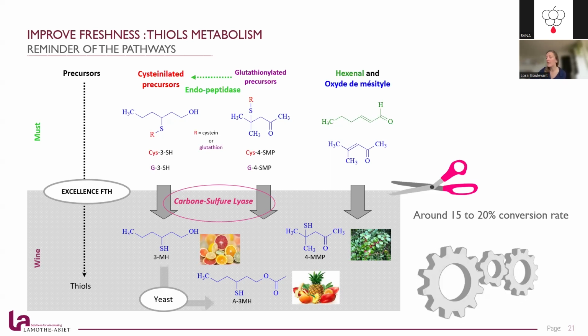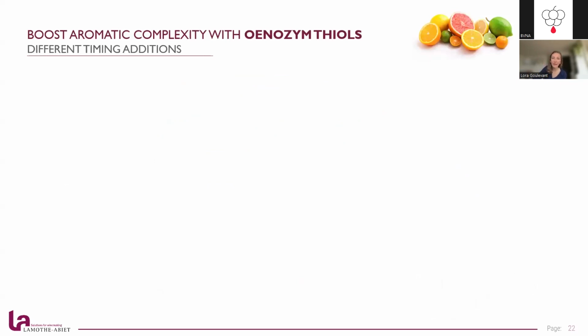But even with a very good thiol yeast, a yeast that has a high conversion rate of precursors into volatile thiols, the yeast can convert only 15 to 20% of the volatile thiols. That means that there are still a lot of precursors that could be released into more aromas. So this is why we developed this very specific enzyme that does exactly the same enzymatic activity as the yeast, but will release way more aromas. So this enzyme is called Enzyme Thiol.